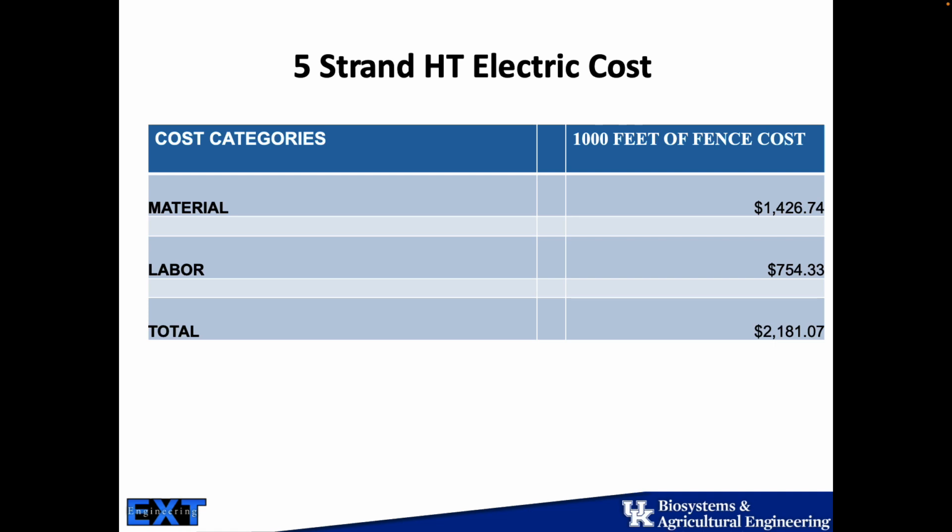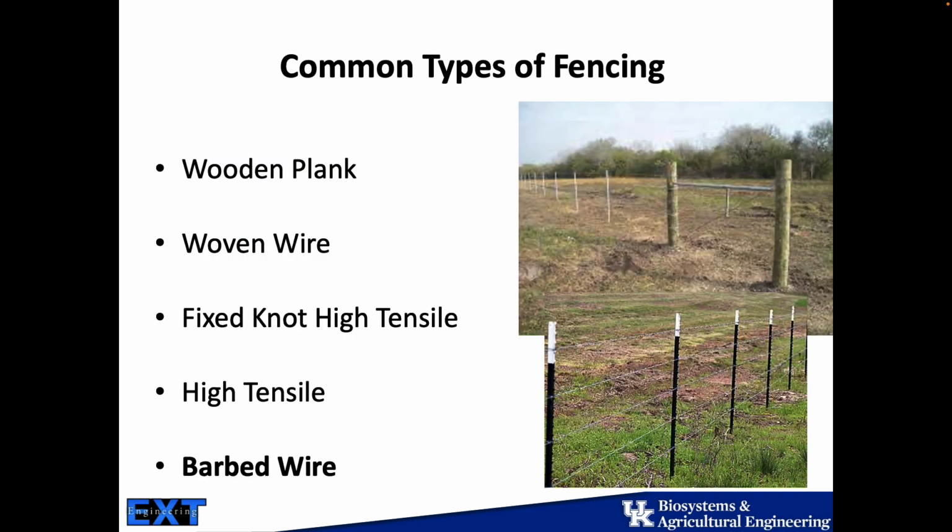Some of these same numbers will show up there, but it is absolutely worth looking at the fixed knot high tensile and the smooth wire high tensile fencing. But not a bad price. I mean, in the grand scheme of things, we're coming in a little bit cheaper on that fence.